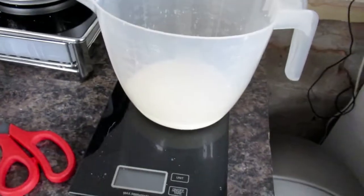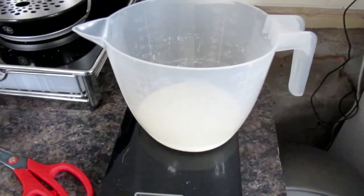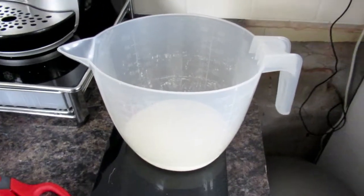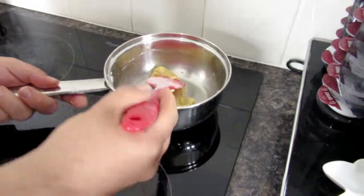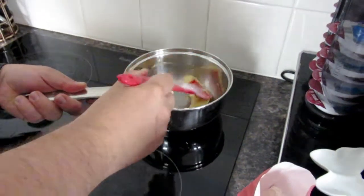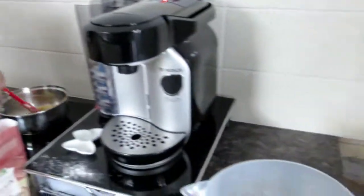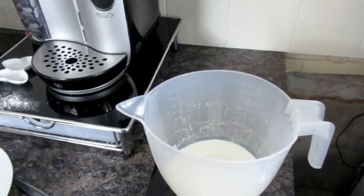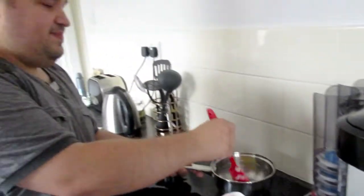So now we're adding 250 ml of milk. We're going to cook this on the hob. So we mix the butter and flour together. I'm just going to cook it over a bit of heat for about 5 minutes. Okay, so we'll get that gluten worked up. So we're just going to do that and come back to that. Okay, let's film that, shall we?